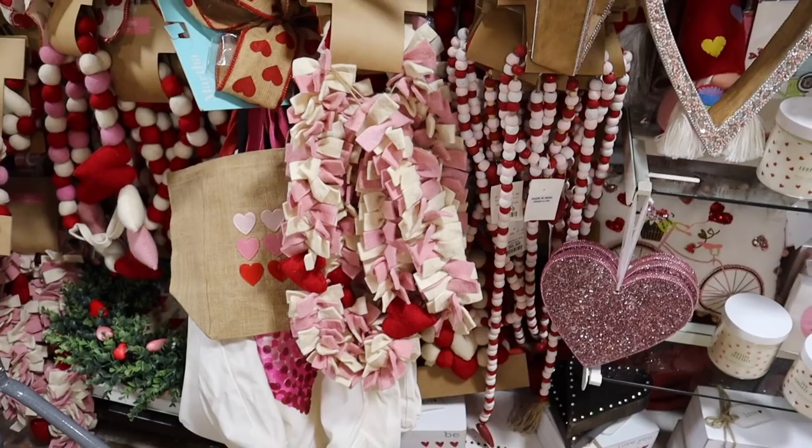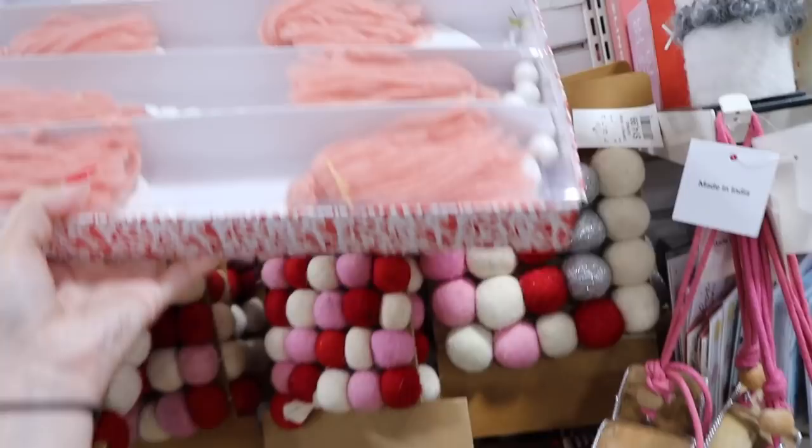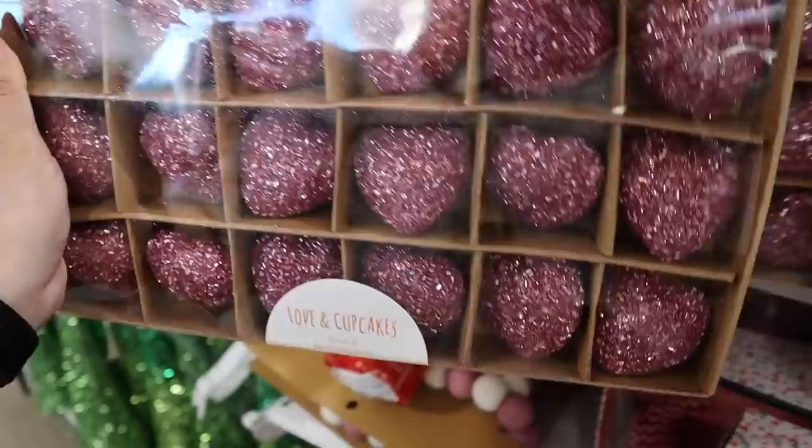There are tons of garlands for Valentine's Day. There always is. They always have these big like pom-pom ones. These are $14.99. I really like this one. It's like a beaded heart with pink tassels. Really, really like this one for $12.99. It is 6 feet. They have this really adorable beaded heart-shaped vase filler. You just get 18 decorative hearts for $20. They're like pink and super beaded and really pretty.